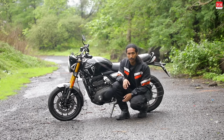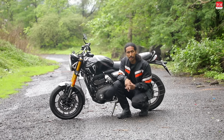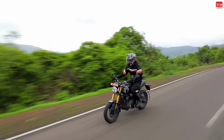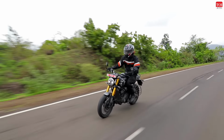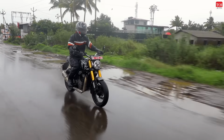Of course, you'll have to do that on a racetrack or in a safe environment, but normal day-to-day riding is also really good. We've been riding through the hilly sections of Pune, and this bike has been very easy to control. It doesn't feel top heavy. There's enough motion in the steering to not lock itself up too soon. So it feels very agile, it feels very effortless.